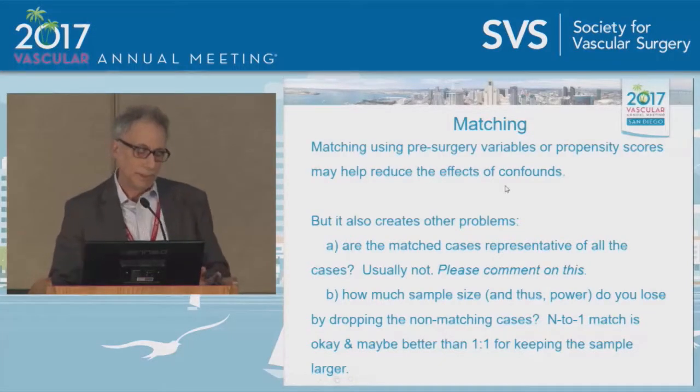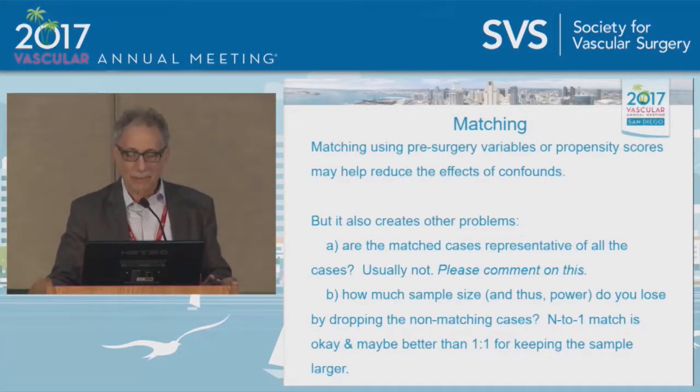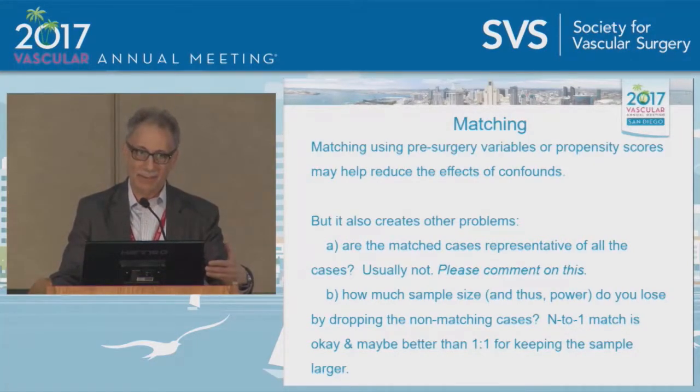Matching is now popular, or maybe past its peak popularity, but propensity scores were very popular recently. So you basically predict who got a treatment, if it's a treatment outcome study, and then use the risk of getting treatment A as the thing that you match people on. People who got treatment B and people who got treatment A, and they have the same risk of getting treatment A, are matched together, and that way it makes it more similar to a controlled study, but there are problems with it too.